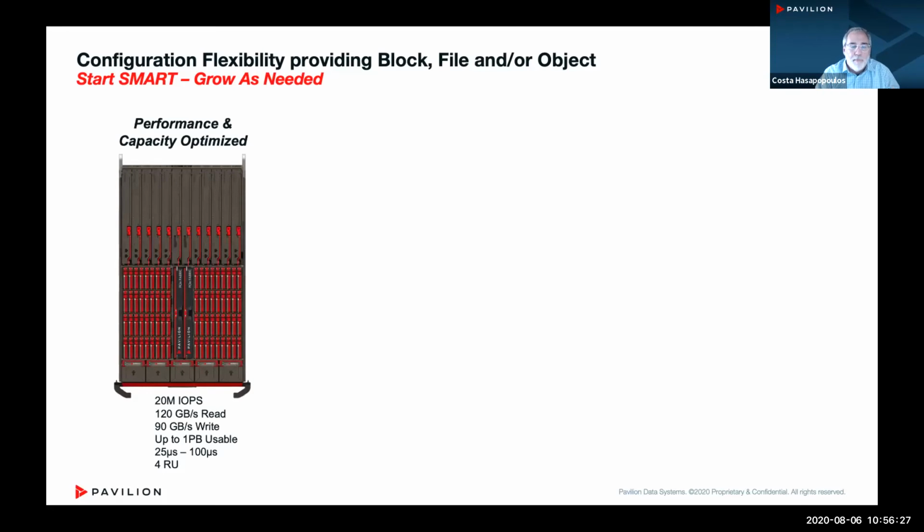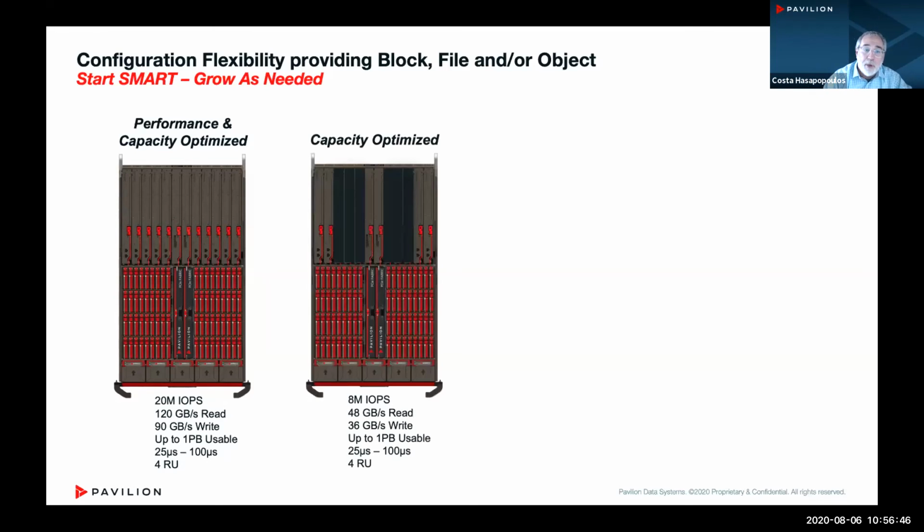There are people that are buying 100% of one of our boxes, 20 million IOPS, the whole thing, 4 rack units, 72 drives, a petabyte of usable storage, and of course, by the end of the year, 2 petabytes as 30 terabyte drives come in. We'll call that our performance and capacity optimized. But you know what? There are people that say, I need all that capacity, but I don't need 20 million IOPS, in air quotes. I only need 8 million IOPS.